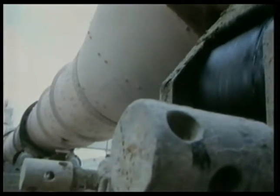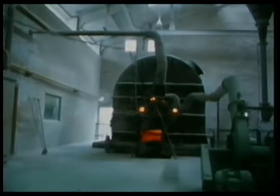The rotary kiln is a very impressive piece of engineering. This one produces about 140 tons of quicklime a day from 250 tons of limestone. About a third of the limestone quarried here is burnt, as they call it, to make quicklime. The design is such that practically all the calcium carbonate's been decomposed by the time it reaches this end of the kiln.